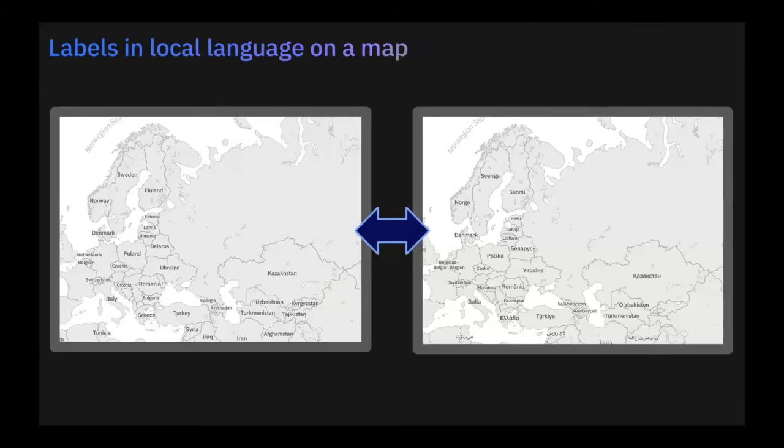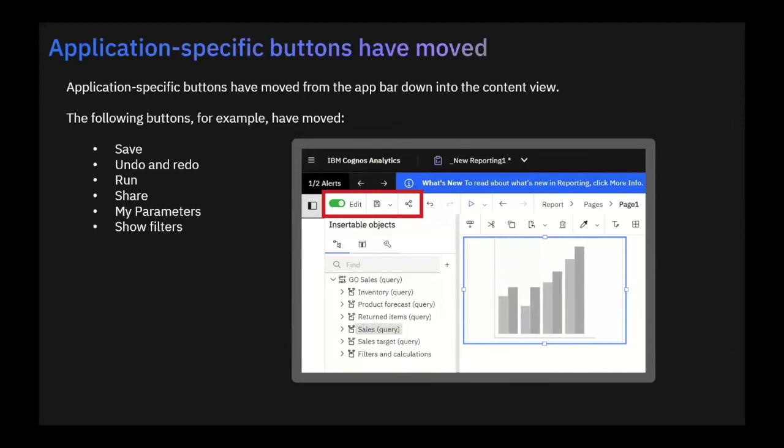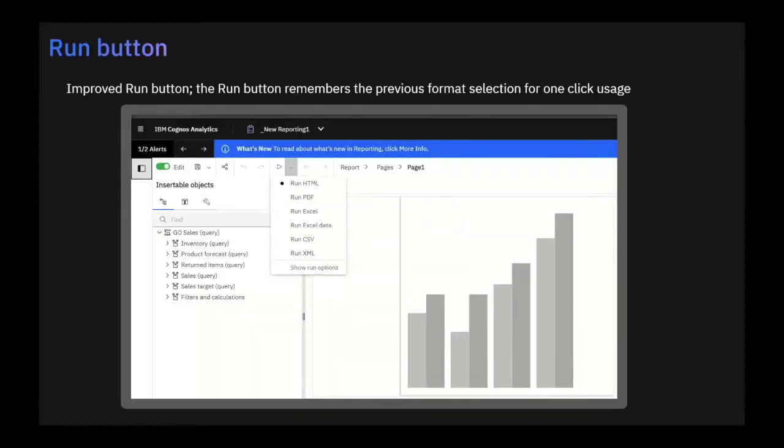We've added the support for local languages on maps. On the left-hand side, you can see these are English labels for the location names, whereas on the right-hand side, those are local languages displayed on the map. I've talked about this. The application-specific buttons moved into the application.